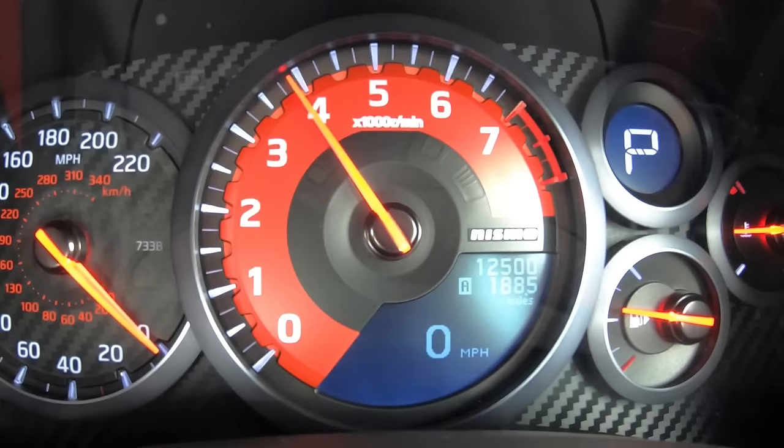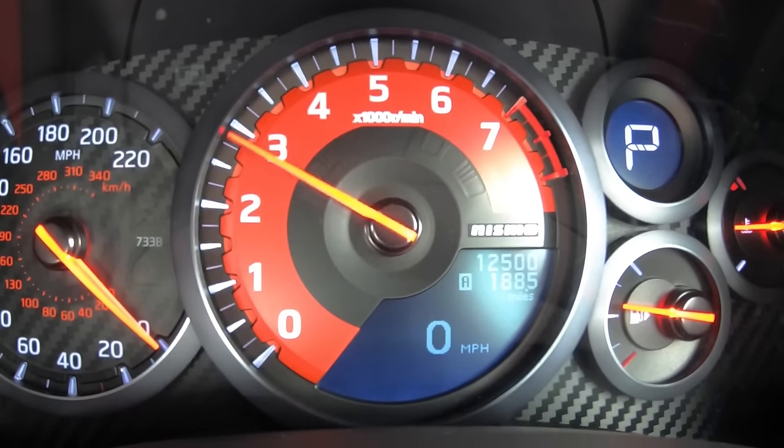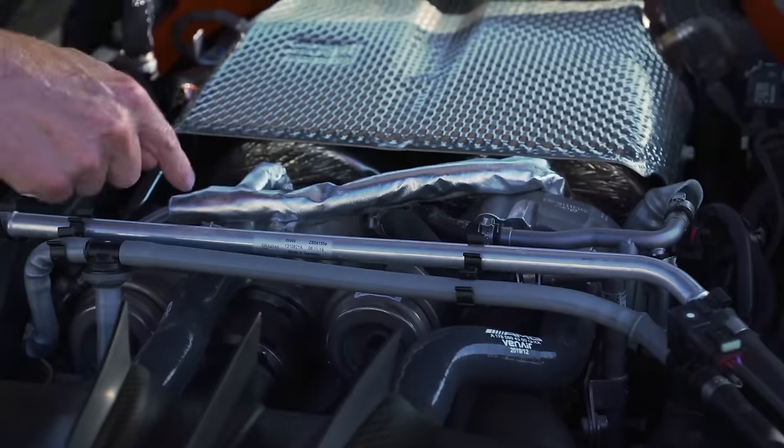Soft limiter. Oh, still a few pops and bangs when you lift off. Not terrible. Let's up the ante with some proper hard-hitting V8s, like the one you get in the AMG GT Black Series.